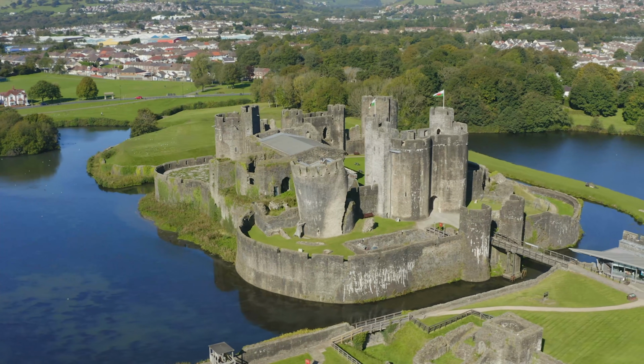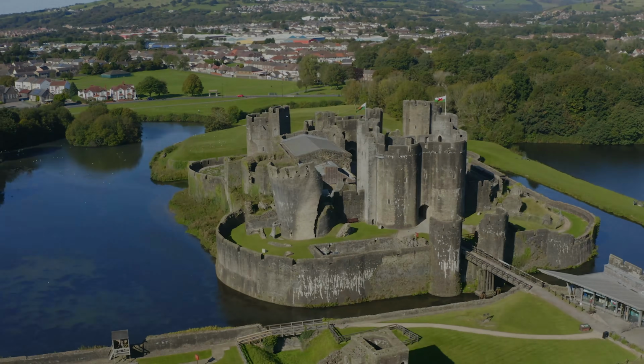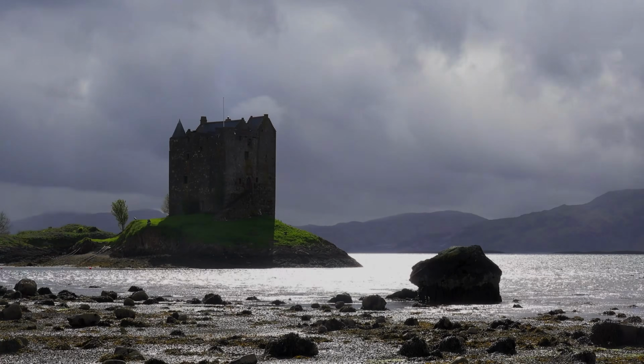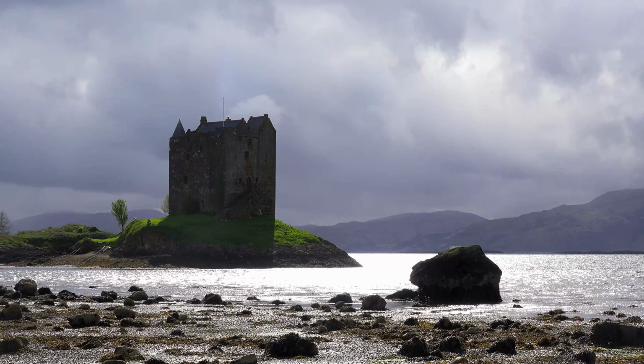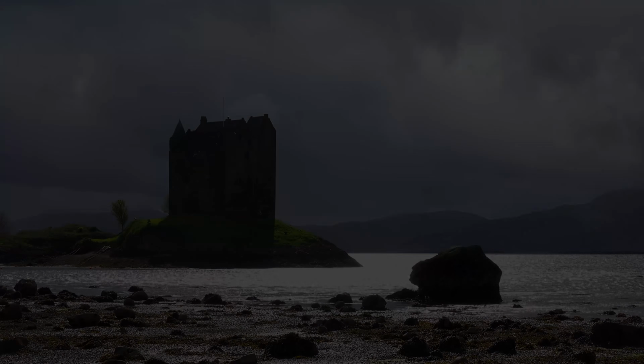The castles of Britain. Grand and beautiful, majestic and imposing. Some have been maintained throughout the centuries, but others have been forgotten, left to decay into history by ages past.